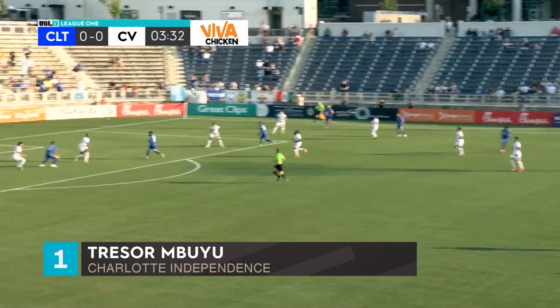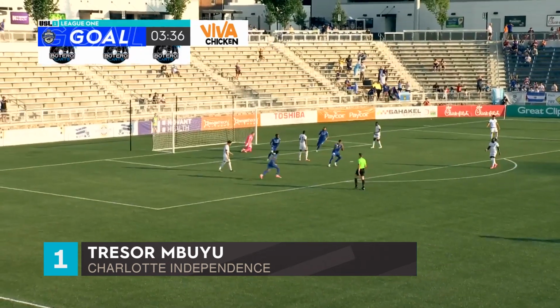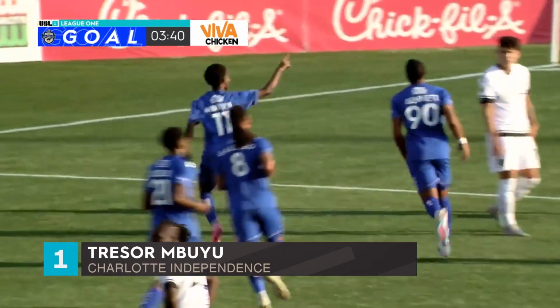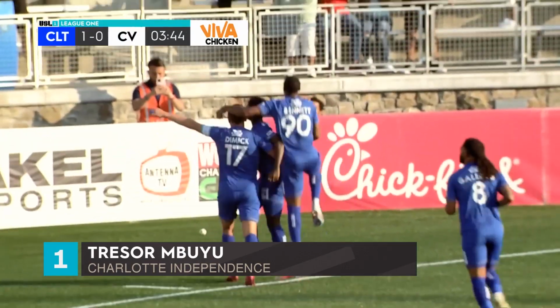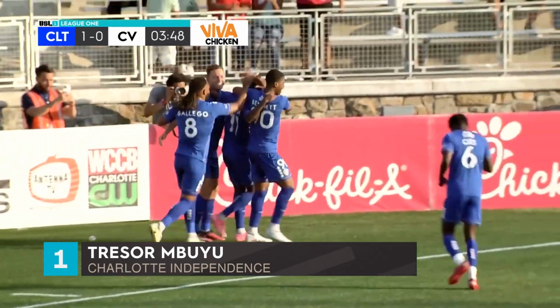Now on the right-hand side. Cross comes in. That's a great first-time striker. What a goal. Trezor Mbuyu. Oh, my. Top-class goal from the left winger. His 6th of the season. Charlotte with an early lead here at home.